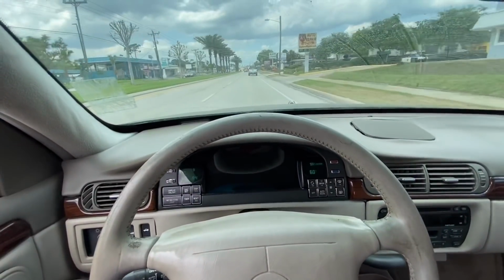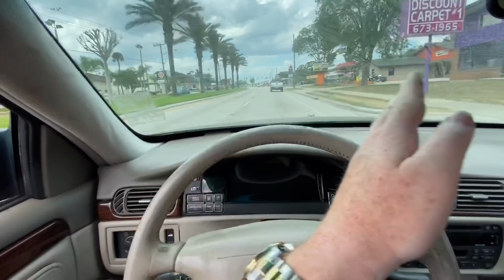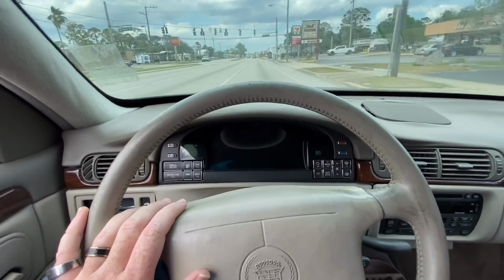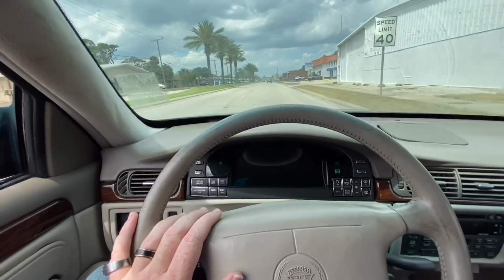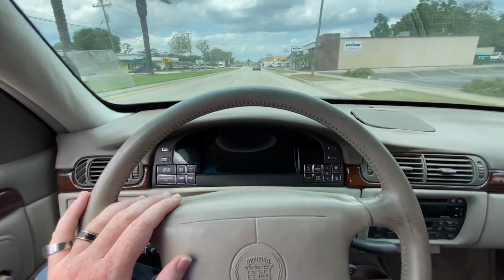Look, the alignment is straight. She's not pulling to either side of the road. Now the road is angled like this, so she does lean this way, but it's a boat. It's one of the last big giant boats that were out there. And the air ride, I guess the self-leveling, this thing is like riding on a cloud, man. Who remembers these big boats like this? This is so cool, man.